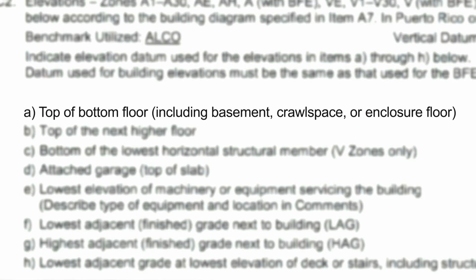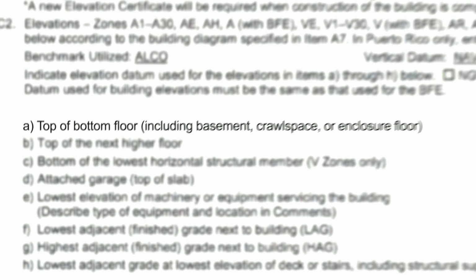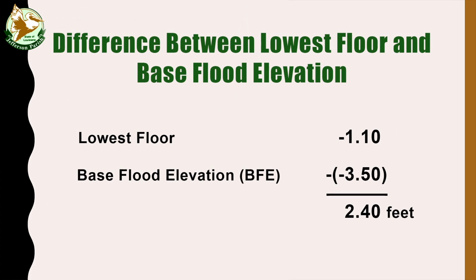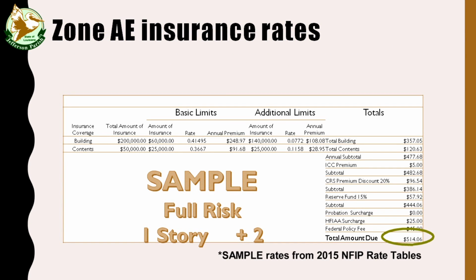So we're often asked, I have my elevation certificate, but I don't really understand what the numbers mean. Some of the more important numbers to look at are the lowest floor and the base flood elevation. One example could be that the lowest floor is negative 1.1 with a base flood elevation of negative 3.5. Well, that difference gives you 2.4 feet, or when rounded, a +2 to show your full risk. So when you relate that to the rate maps, you'll see that insurance would cost approximately $515.